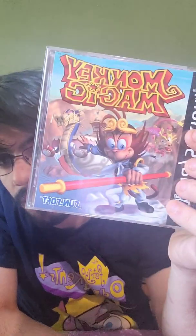Next thing we got Monkey Magic. Monkey Magic from Sunsoft. It's a very nice game. It's a 2D platformer, and yes, some of the best art style that I've ever seen on a 2D platformer. I really like this game. It's a really hard game, and it's really funny.